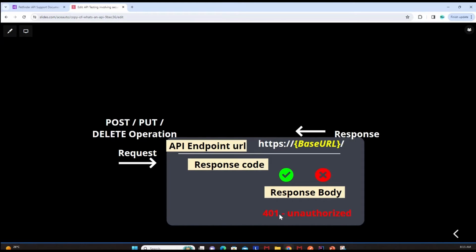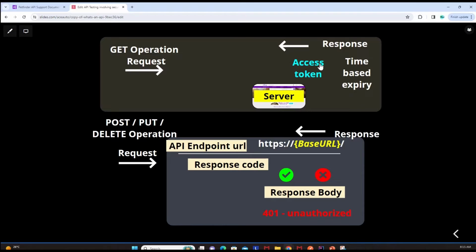Now, if it's a valid user, they have to get the access token first. This access token is obtained by a get operation: the user has to make a call to the server, and from there the access token will get generated. Again, this is a time based expiry. This time-based expiry access token has to be generated first, and it has to be passed in the post, put, delete operation, through which this valid user can really access this particular API.